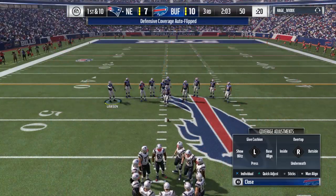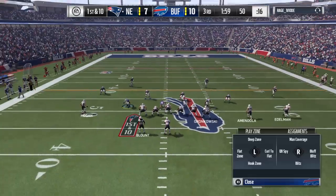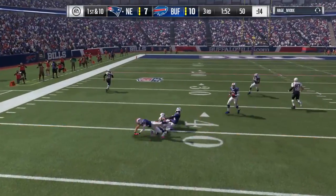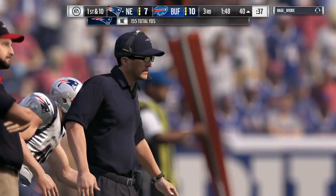And the offense lining up 1st and 10. And the D looking like they may blitz. From the midfield stripe, they'll look to throw. Amendola catching it left side. It's a 10-yard pickup, and it moves the chains.